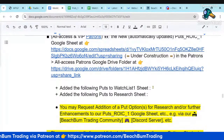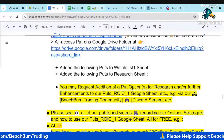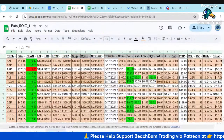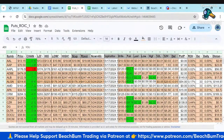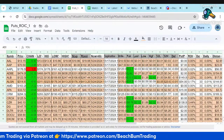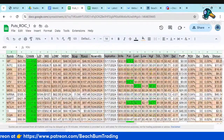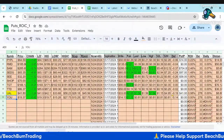If anyone would like us to do research on an additional put, just let us know the ticker, the strike price, and the expiration date. We can plug it into our systems and collect the options data into our Google Sheet. Again, all the gray columns are collected by our automated system, updated at the end of each day, and we can see the ROIC for those.